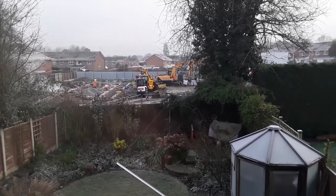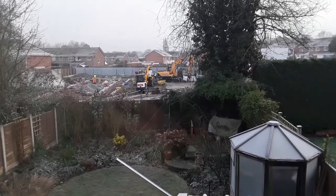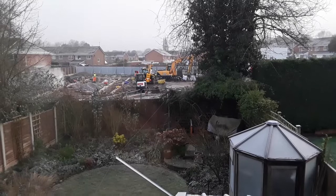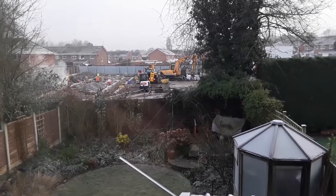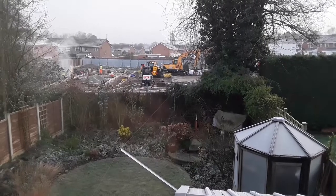I am taking odd shots. The one thing I missed when I left work after 40 odd years in construction, the only thing I've ever missed, is being able to walk around the site in the morning and see what's going on. I can look out the bedroom window now and see it because they wake us up at 8 o'clock, so in some ways I'm quite happy with what's going on out there.